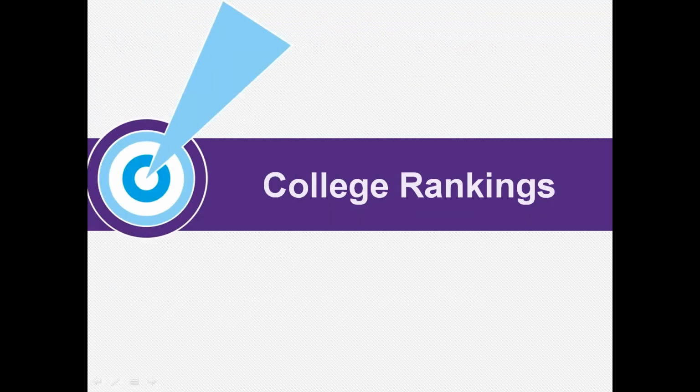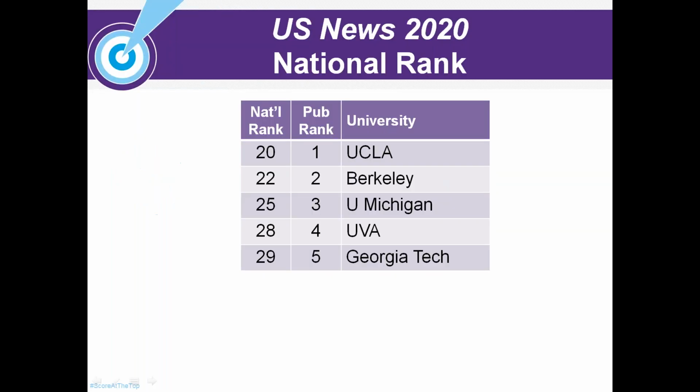So just a quick word about rankings, because they did come out just last week. These are considered the 5 most, let me just say, prestigious. Please, they are not the top, but these are the 5 typically the hardest to get into state universities in the country. So the first 2 in California, part of the UC system, University of Michigan, University of Virginia, and Georgia Tech.